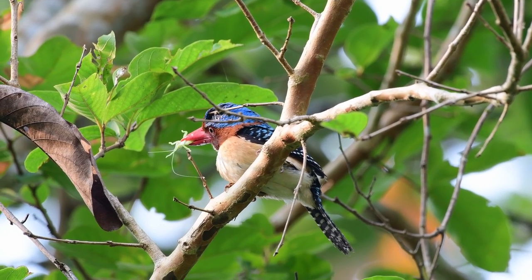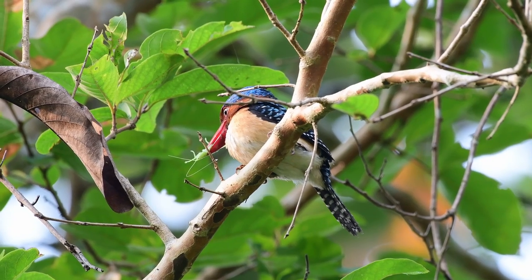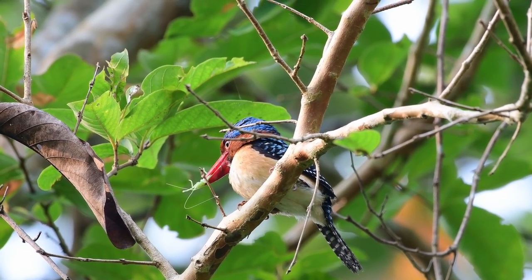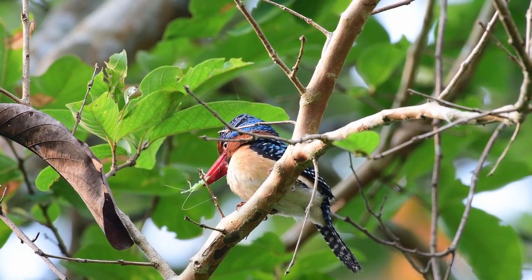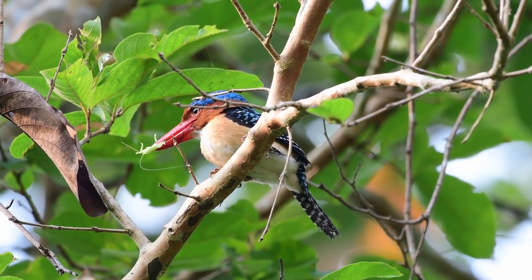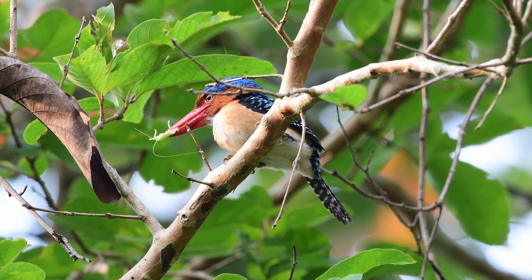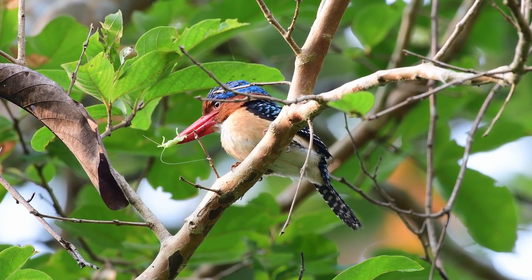The banded kingfisher is a breeding resident bird here and can be found over large areas of the country, mainly from the south of the country, up through the western side, and then up to the north. The banded kingfisher is a true tree kingfisher, found mainly in lowland tropical forests of Southeast Asia.